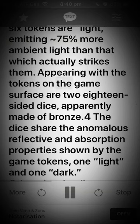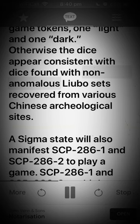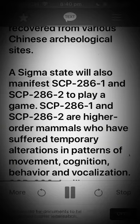Appearing with the tokens on the game surface are 2 18-sided dice, apparently made of bronze. The dice share the anomalous reflective and absorption properties shown by the game tokens: 1 light and 1 dark. Otherwise the dice appear consistent with dice found with non-anomalous Liubo sets recovered from various Chinese archaeological sites. A Sigma state will also manifest SCP-286-1 and SCP-286-2 to play a game.